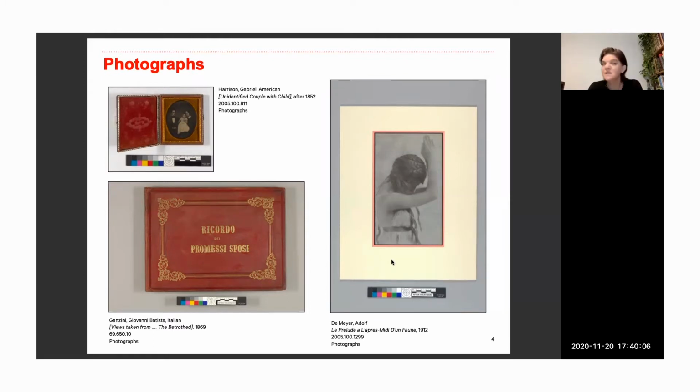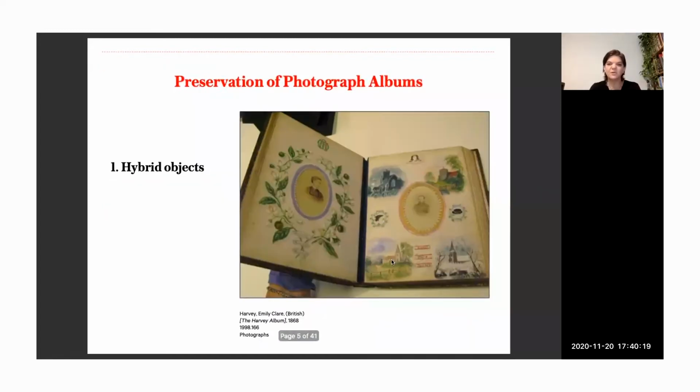And only sometimes does that lead to an actual physical conservation treatment. And so today we have a long time, almost a full hour, so I'd like to divide the talk into four general sections. I want to talk about their hybrid nature, the fact that they're complex, that photograph albums combine the preservation concerns of both bound volumes and photos, but how at times these areas of concern can encroach upon one another and sometimes exacerbate each other.